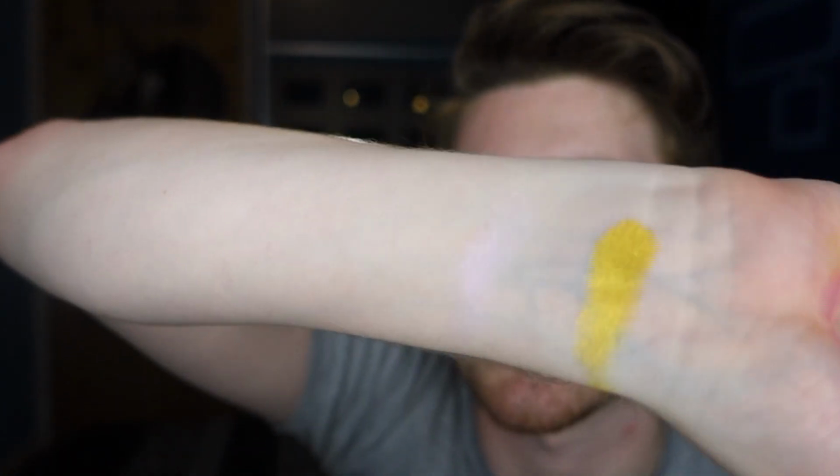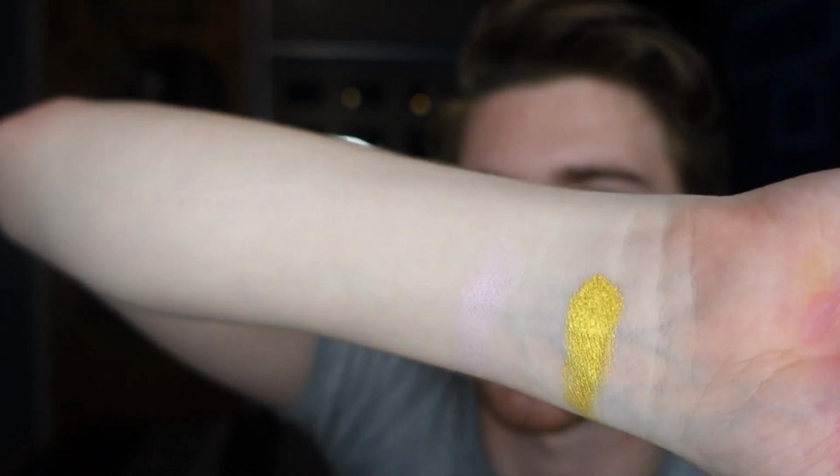And this is the shade Muffin. Now this looks, I want to say, duochromatic. So it's very sheer on the skin, but if you catch the correct light, it will go to a pinky shade. Typically it's not going to do it on the camera. I'm going to look like such an idiot now. Oh, I can actually see it. It's very, very sheer, but that is very nice.